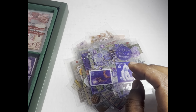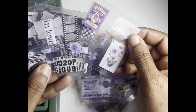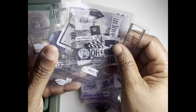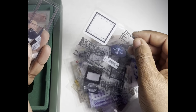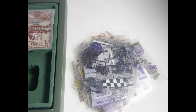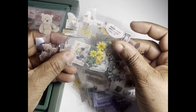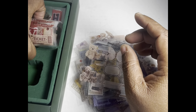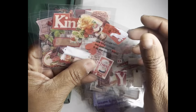But this was the reason why I did all of this. And like I said, it's 100. Look at these purples, just beautiful, beautiful purples. Postage stamps. Oh, look at the black and whites. Oh, movie theater, look at this. Oh my goodness, oh, yes. I am so excited. Purples, black and whites, yellows. And I like that these are transparent. This changes the game. It made it worth it. Here's some more of the reds.